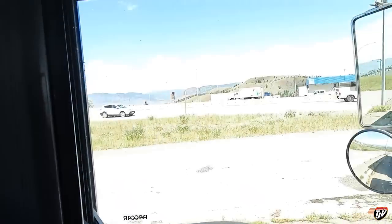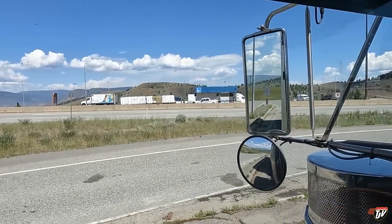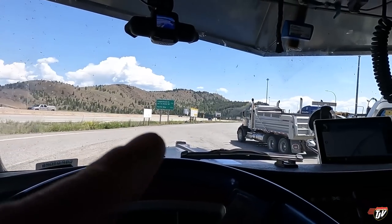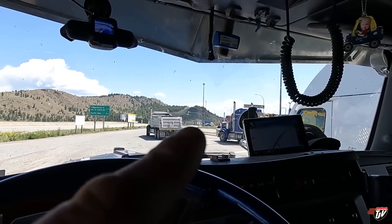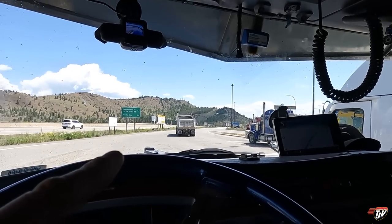Unlike those other ones, a lot of them have cameras there, some of them don't. But here they put it right by the scale across the road, going the other direction. The scale going this way is right there, and it's open. They can literally watch us to make sure we do our brake check. So I'm finished doing mine now. They should have seen me do it. Let's roll over the scale and continue east.